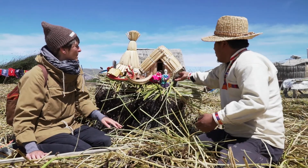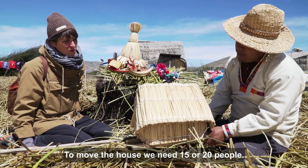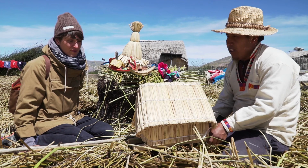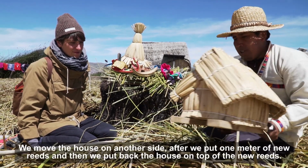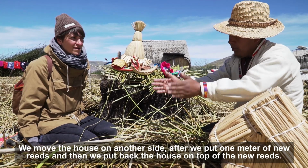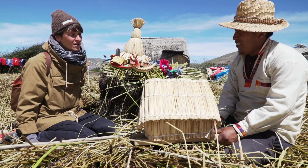To move a house, we need 10, 15, 20 people. First, we move the house to another side. After, we put reeds, 1 meter approximately. After that, we put the house back. That is a lot of work.